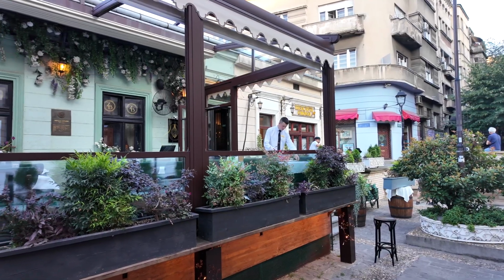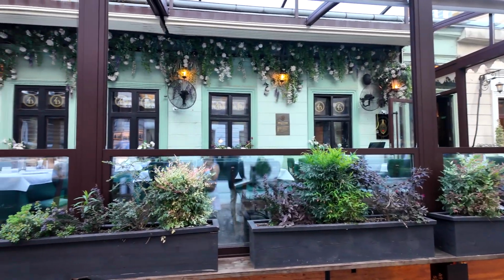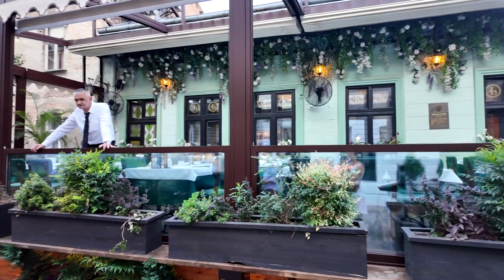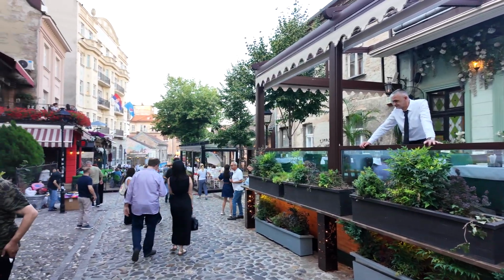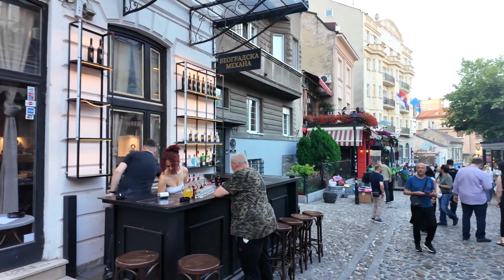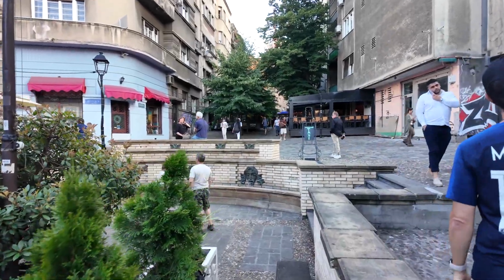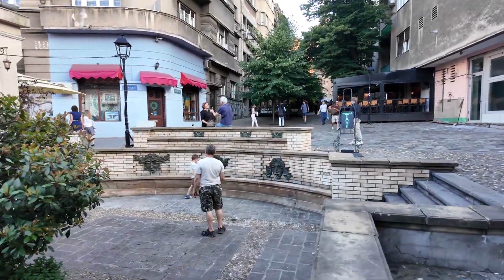The restaurants here are so pretty, like this one with the green and the flowers. Gorgeous. There's no one there. And that's just looking down the street we've just walked up. And then there's a really nice outside bar as well. So cute. Okay, let's keep going. Oh, nice. Little water feature there.